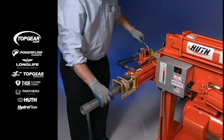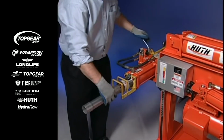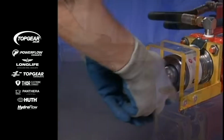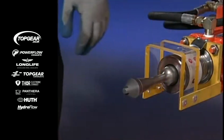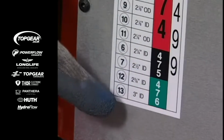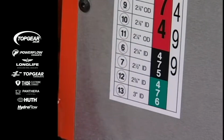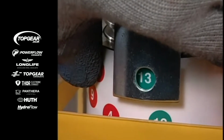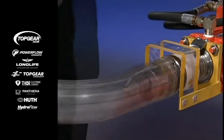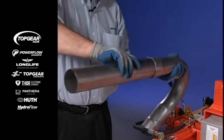Insert your pipe to the base of the segment set and expand. Again, engage the control and rotate to get an even expansion, and check the fit. Now we'll be expanding to 3-inch inside diameter. The same 499 arbor tip will be used. The expanding chart shows a green 476 segment set is needed with a collar setting of 13. Line up the green 13 in the collar. Install the green 476 segment set. Insert the pipe and expand to a 3-inch inside diameter. Check for a good fit.